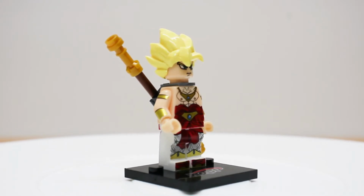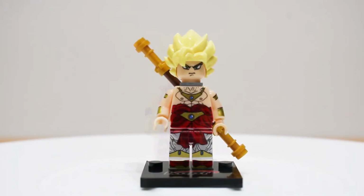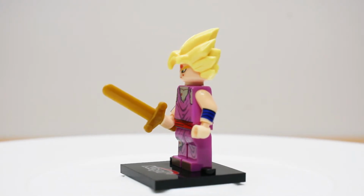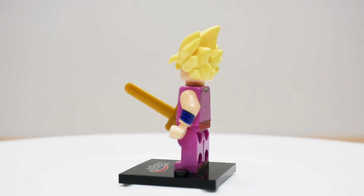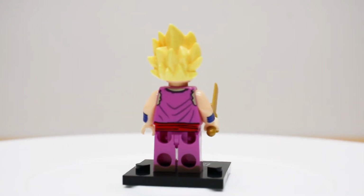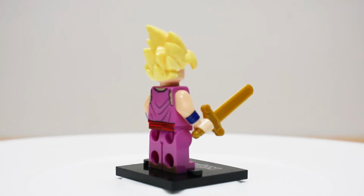But it's nice that they at least included some kind of an accessory for him. Next up for the minifigures, we get what appears to be Gohan, or Teen Gohan. And it looks like they modeled it after the fight that he has with Cell, because they did add a little bit of what appears to be blood from his injuries on him.